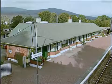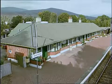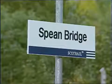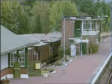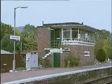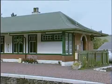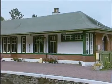Spean Bridge is a good example of the so-called Swiss chalet style of station architecture adopted by the West Highland Railway. A more modern addition is the BR Standard signal box, no longer in use for its original purpose since the line went over to radio-controlled signalling in the 1980s. The station is remarkably well maintained and is now in use as a restaurant.